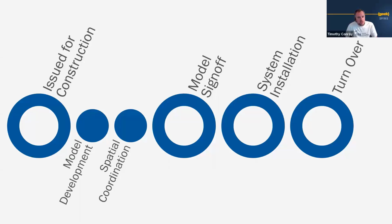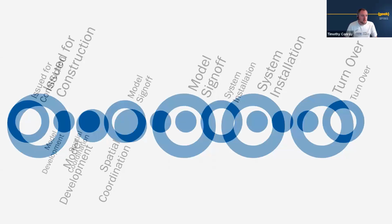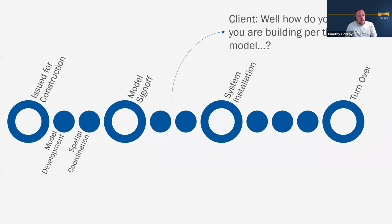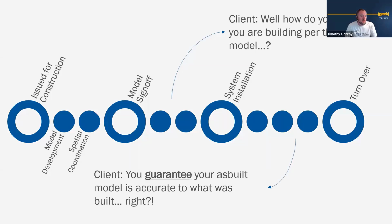So my question to ponder as I go through this is, are we leaving any value on the table by not leveraging the model in the field as much as maybe we could? So to get into that, my question, again rhetorical: have you ever been asked by a client, how do you know you're building per the model? And also, how do you guarantee that the as-built you're turning over at the end of the job is accurate?